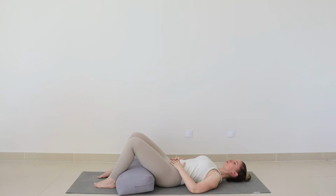Let's take an inhale to prepare. On the exhale, lift and engage the pelvic floor. Feel that connection wrapping around the waist. And then inhale, release completely. Let's do that again. Exhale, lift and engage. And inhale, release. One more time.